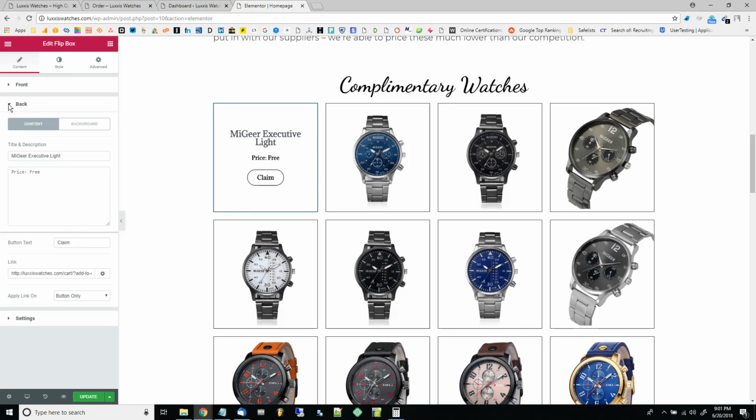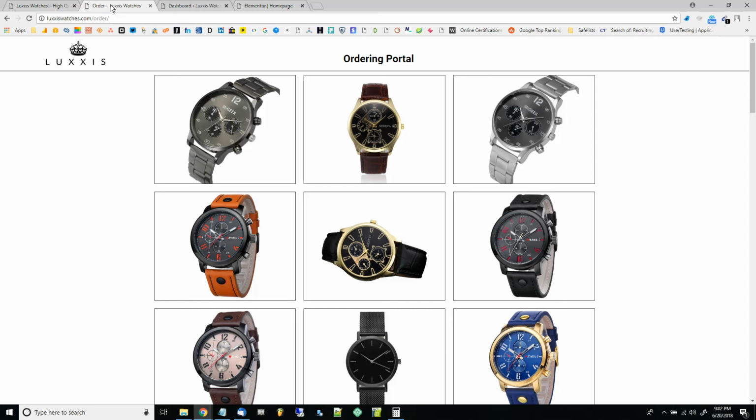And then here's the information on the back: title, price, and that's just like a subtext, the button, where the button goes to. Now here's something. So pretty much every flipbox has this text, but you have to have the independent ID number of the product that you want that button to pertain to. So let's take a look at that.